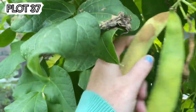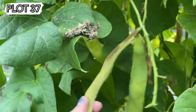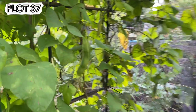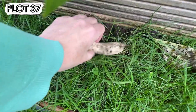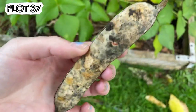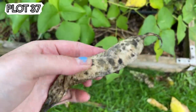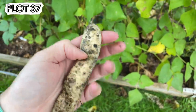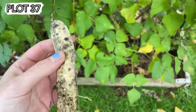Can you see, they are starting to go brown, but there are a couple that have actually dropped off, like this one down here. Can you see this one? That's going mouldy. The bean will still be all right in there for the moment, but I really don't want that to happen to the rest of them. So I think it's time they come off.